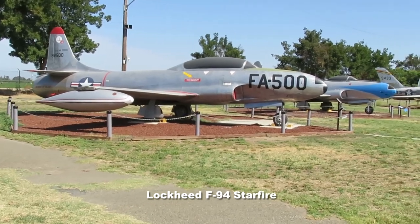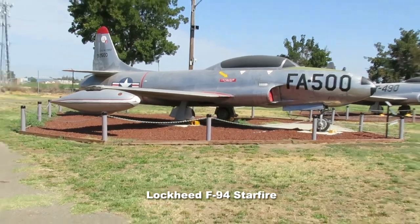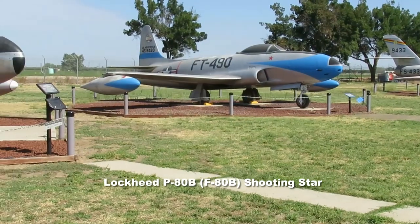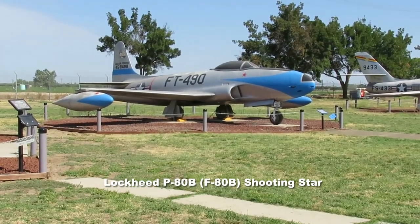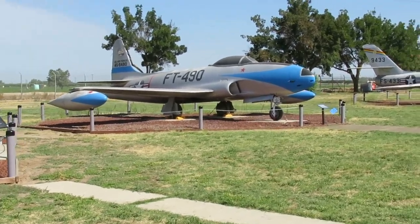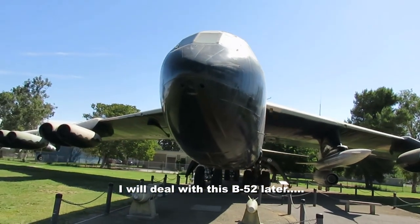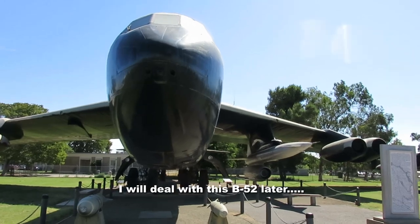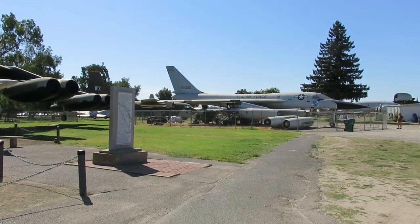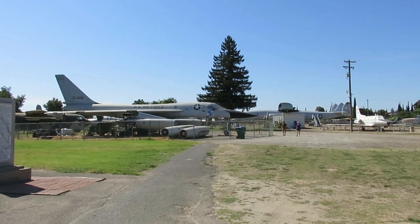And over here we have a Lockheed F-94 Starfire. And here we have a Lockheed P-80B or F-80B Shooting Star fighter. Walking past the BUFF. Guy over there telling his wife that that's a B-1. It's a Hustler.